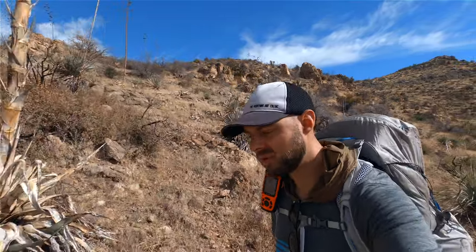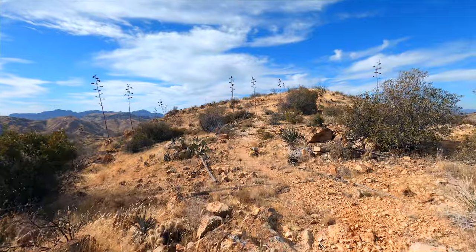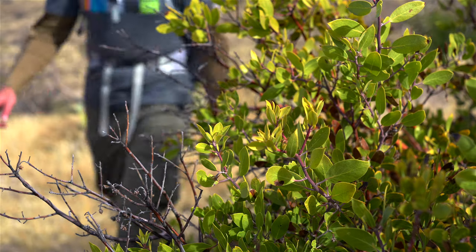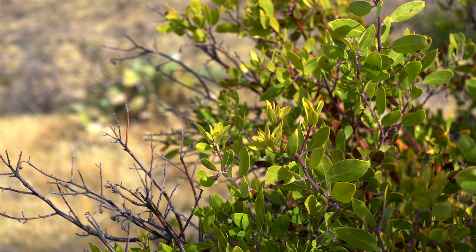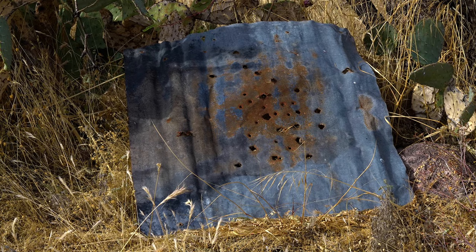So the best thing so far about JF Trail is little to no cat claw, almost none. And so I'm actually moving pretty fast along this trail. The grades uphill are really pretty gentle, and there's been a lot of downhill so far, so it's just been quite pleasant hiking today compared to the last couple days. Looks like people get plenty of target practice out here.